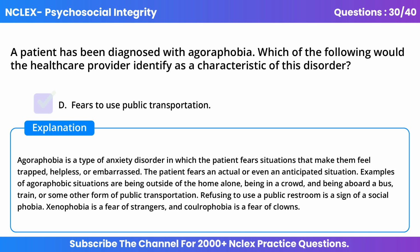Agoraphobia is a type of anxiety disorder in which the patient fears situations that make them feel trapped, helpless, or embarrassed. The patient fears an actual or even an anticipated situation. Examples of agoraphobic situations are being outside of the home alone, being in a crowd, and being aboard a bus, train, or some other form of public transportation. Refusing to use a public restroom is a sign of a social phobia. Xenophobia is a fear of strangers, and coulrophobia is a fear of clowns.